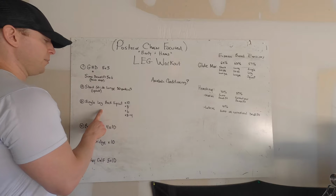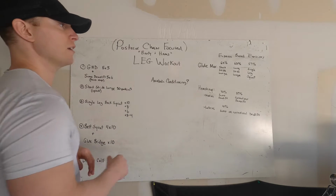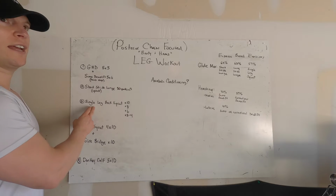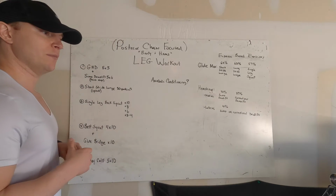Next will be single leg back squats. It's a pyramid, so 10, 8, 6, and then 3 and 4. This is gonna be glute max. You're also gonna get a lot of quadricep activation. Single leg exercises stimulate the vastus medialis oblique the most.